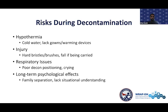If children are poorly positioned, the combination of high pressure water and lying flat can lead to respiratory complications. For children, ultimately we want low pressure, higher volume, and having the child positioned upright.